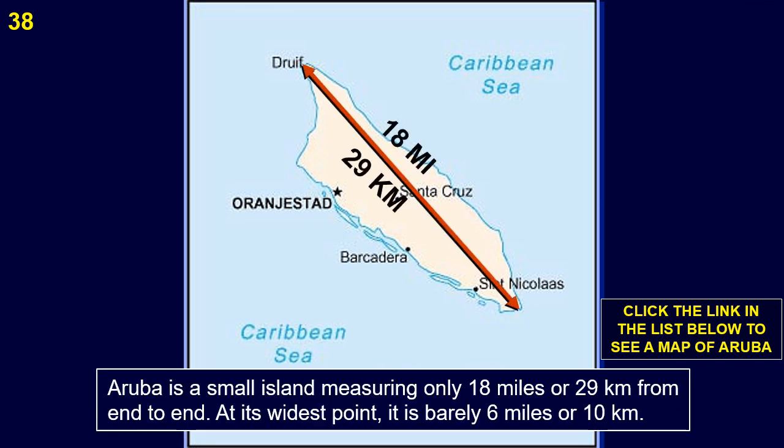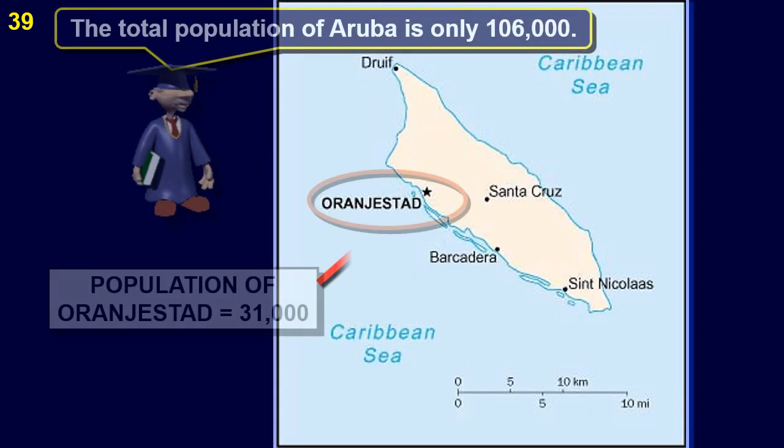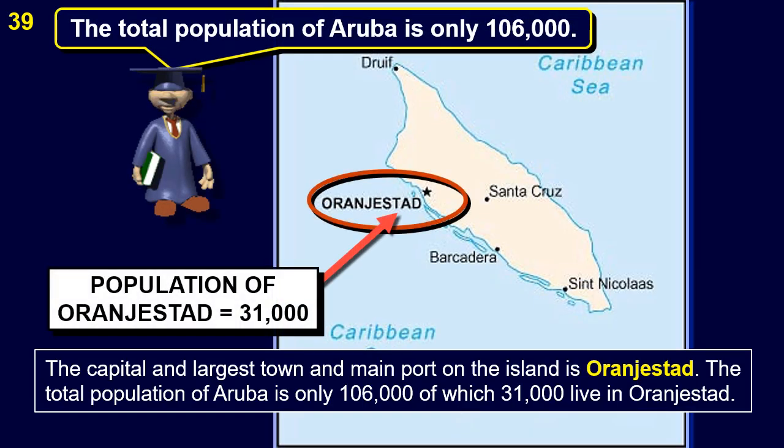Aruba is a small island measuring only 18 miles, or 29 kilometers, from end to end. At its widest point it is barely 6 miles, or 10 kilometers. The capital and largest town and main port on the island is Oranjestad. The total population of Aruba is only 106,000, of which 31,000 live in Oranjestad.